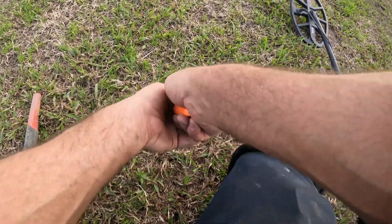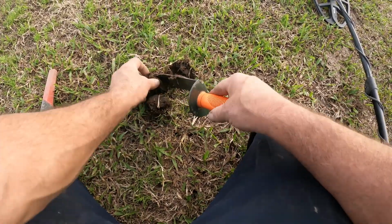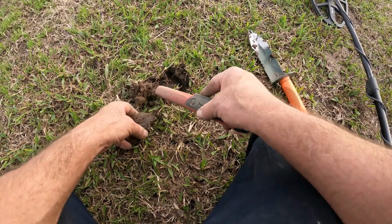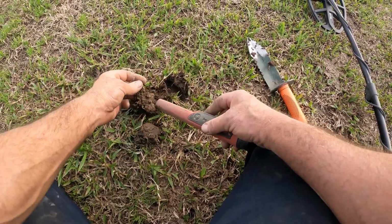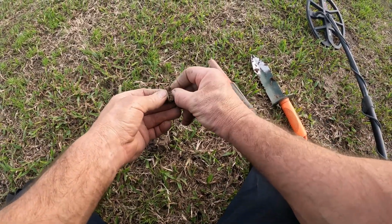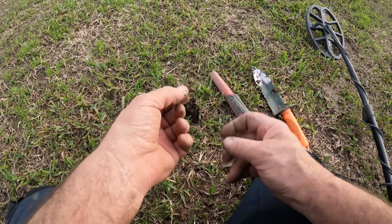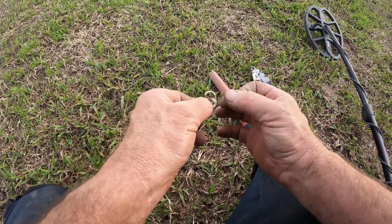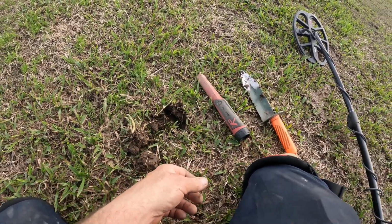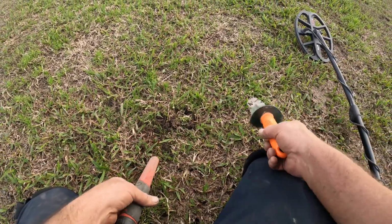Yep, there we go. Let's see what that's gonna be. And probably a pull tab, because this, like I said, it's a very trashy part. The local people here really disrespect it. Yep, there you go. You can't go metal detecting if you don't find some of these. That's for sure. It's been down there for quite a while. But it is what it is. Not a ring. The ring wouldn't ring up less numbers. Alright.